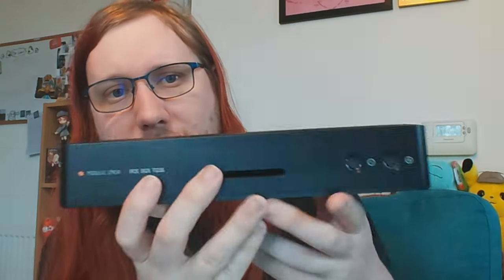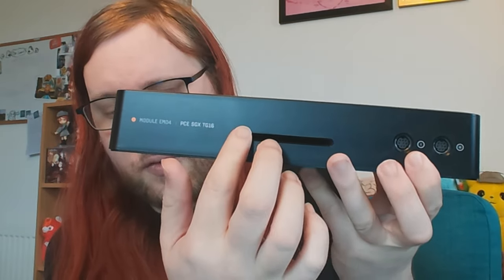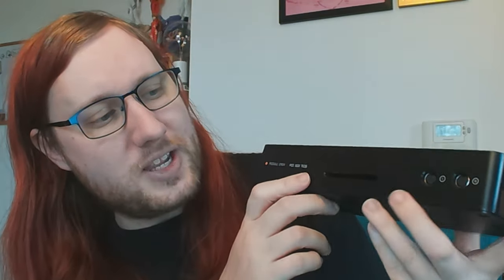Now, moving on to your modules. For the modules, design is roughly the same for each one. Let me just go and grab them. So, yep, design is very much the same for each one. You've got a cartridge slot which matches the system it's for. As an example here, we've got module EM04, which is for PC Engine, TurboGrafx, and that. And you've got the slot at the front for their media, and you've got ports here for the controllers.